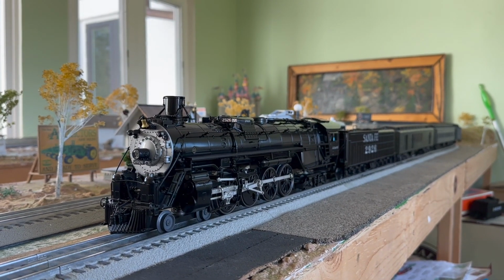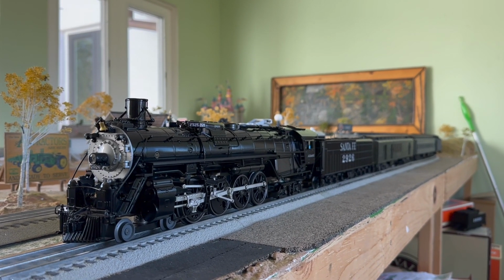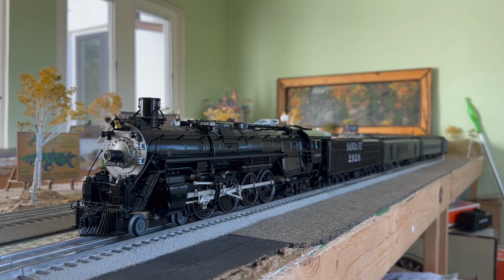Okay, you guys, I got this engine on the track and I got some Pullmans right behind it that I just bought from Automus. So let's fire it up and have some fun.